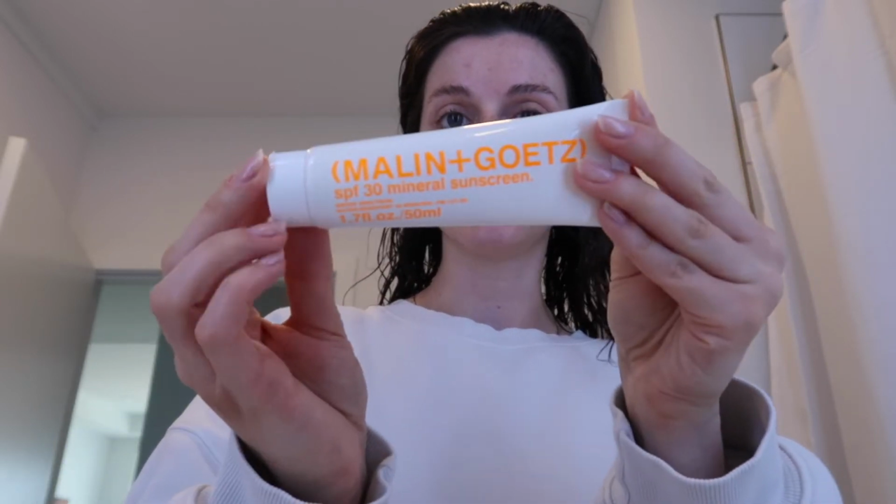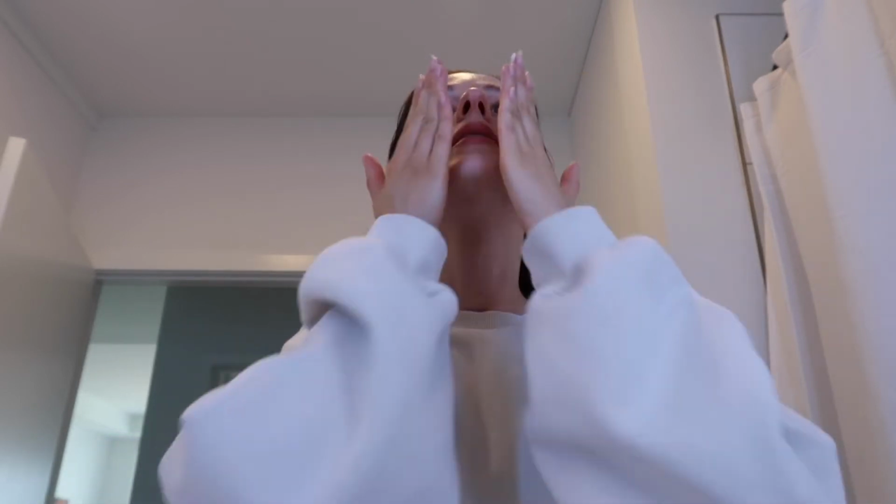Next is my sunscreen. My favorite sunscreen right now is this. I don't know how to pronounce this brand. I think it's Malinen Goats, but I could be pronouncing that extremely wrong, but this is the brand. But I've been loving this sunscreen, and it's SPF 30. It's very lightweight. It doesn't have a weird smell to it, and I just like it. It's not greasy. So this has been my go-to sunscreen.